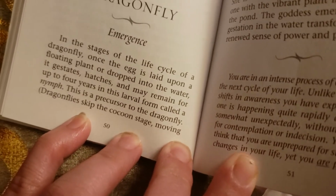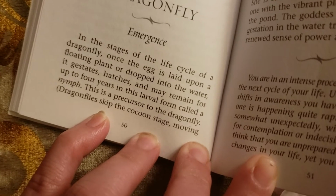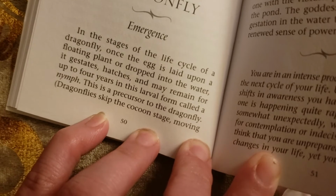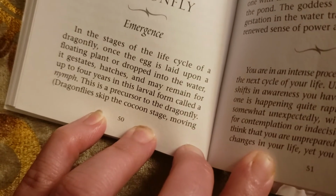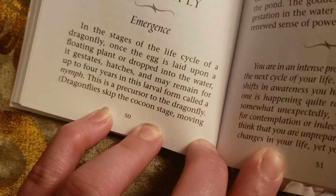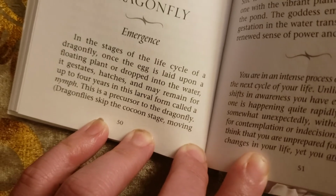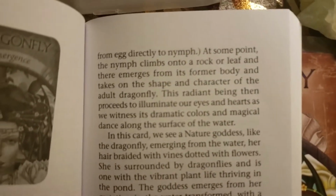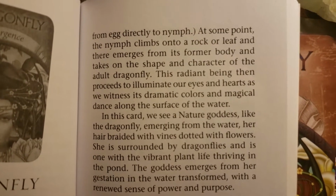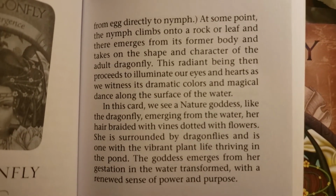In the stages of the life cycle of a dragonfly, once the egg is laid upon a floating plant or dropped into the water, it gestates, hatches, and may remain for up to 4 years in this larval form called a nymph. This is a precursor of the dragonfly. Dragonflies skip the cocoon stage, moving from egg directly to nymph. At some point, the nymph climbs onto a rock or a leaf and there emerges from its former body and takes on the shape and character of the adult dragonfly.